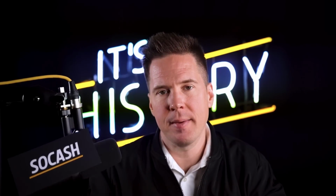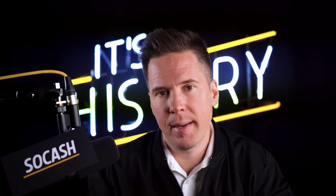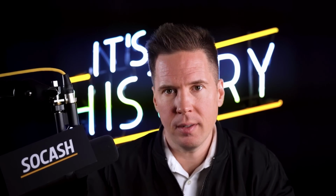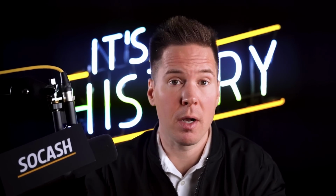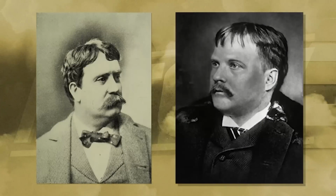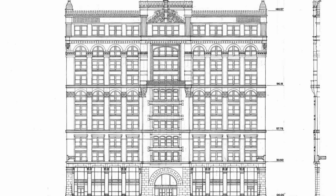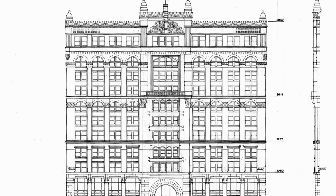The planning phase embodied the city's spirit of progress and ambition. While many buildings were mapped out during this period, the Rookery undoubtedly stood out among others. Designed by architects Daniel Burnham and John Wellborn Root, construction began at the corner of Adams Street and LaSalle in 1886 and was completed 2 years later. With a cost of over $1 million, the 11-story giant was one of the tallest buildings in the world at the time.